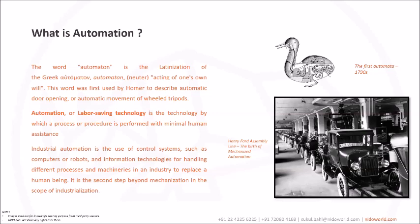Automatas were essentially machines that were modeled on human beings or animals. So this has always been the inspiration for human beings to start with automation and also to develop technology. Even today, if you see, the greatest technologies all come inspired from nature. If we look at the specific definition, automation can be defined as the technology by which a process is performed with minimal or no human assistance. As we move forward, automation is getting to almost a complete non-human scenario. The idea is that we make it more efficient, more safe, and supplement human beings. The idea is not to replace them.